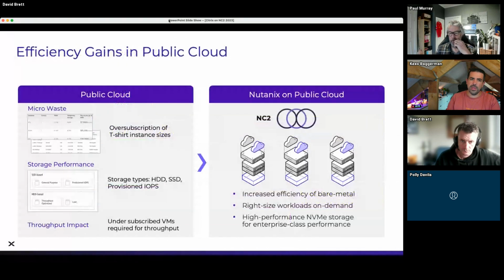Now, if we look at the efficiency gains in public cloud, we see additional efficiency gains using NC2 and Citrix. With native cloud, you're always locked into t-shirt sizes, and these can sometimes be a hindrance to Citrix workloads. Sometimes you'll have a multitude of CPU architectures in the same pool, which affects the usability of your desktop estate. With NC2, you have full availability of the bare metal you're deploying to, and that means you can size your workers as you see fit and not be governed by a preset size. You also get the full performance of the storage tier, so no more deciding what level of performance you want out of the disk. You get it all the time.